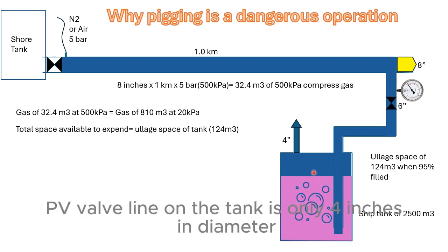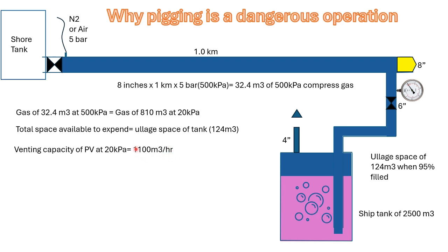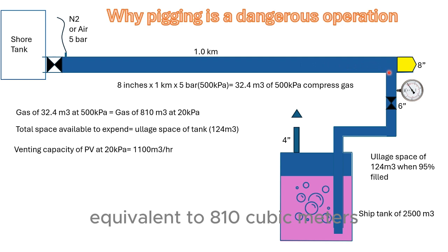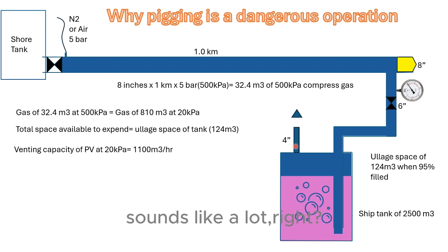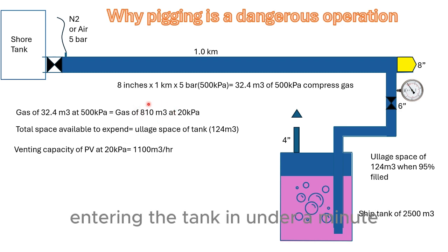The PV valve line on the tank is only 4 inches in diameter and has a venting capacity of 1,100 cubic meters per hour. But now we are suddenly injecting compressed gas, equivalent to 810 cubic meters. Let's say the PV valve is rated for 1,100 cubic meters per hour of venting. Sounds like a lot, right? But compare that to 810 cubic meters of gas entering the tank in under a minute.